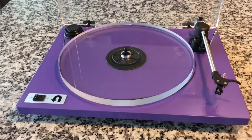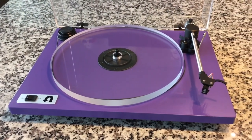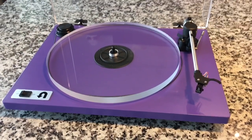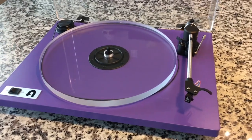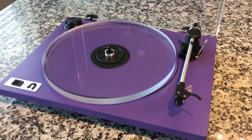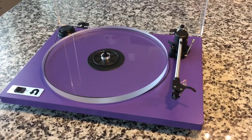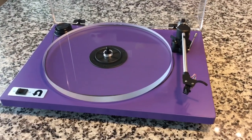So this is on the high end of the entry level, meaning that they're still affordable, relatively speaking, but at the same time, this is going to offer much more premium sound. Again, for that person that's already probably into vinyl and is ready to take it to the next level and get the most out of their vinyl experience.